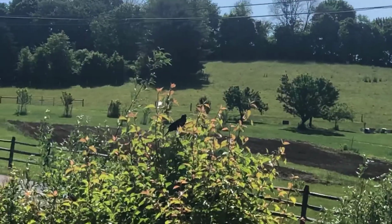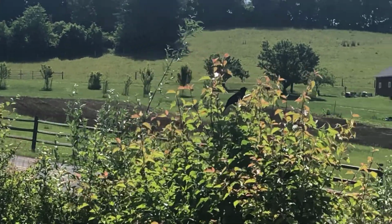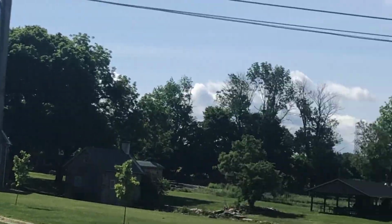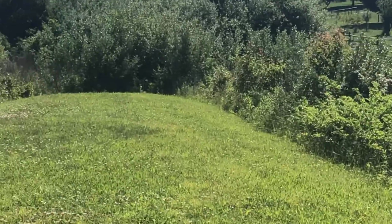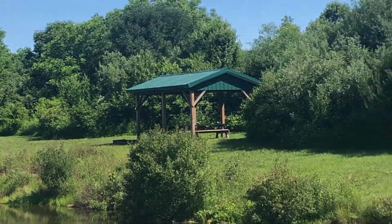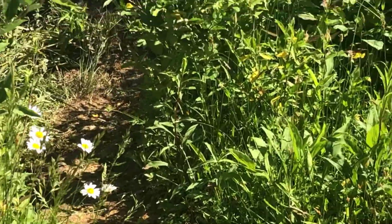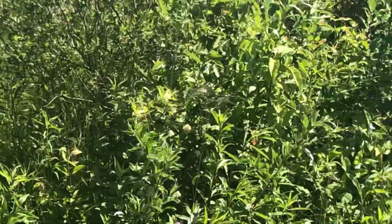I don't know what kind of bird this is, but every time we go anywhere close to him, he goes really low, like he's trying to shoo us away. Oh, he flew away. All right, Chris, this is our chance. Let's get through. Now we're at the other side of the pond because there's the pavilion. But we'll have to turn around because this is really, really wet and mucky here. And I'm not going through all that muck with my sneakers in the high grass with snakes. So we'll just turn around.